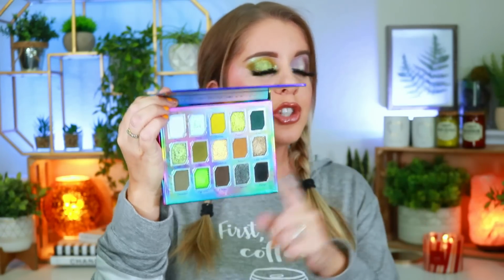I highly recommend checking this palette out. It's stunning. I have nothing bad to say about this. The mattes perform beautifully. The shimmers were so creamy and buttery, and I could wear this green eye look every day and be so freaking happy.